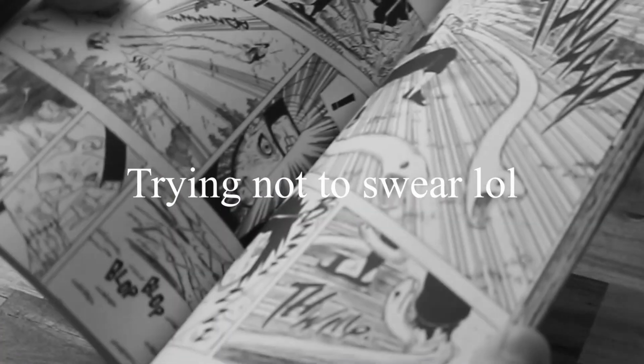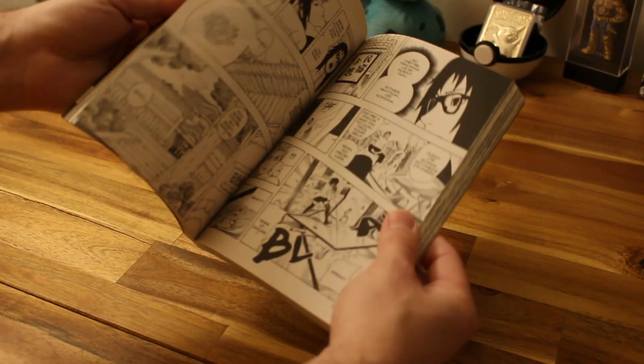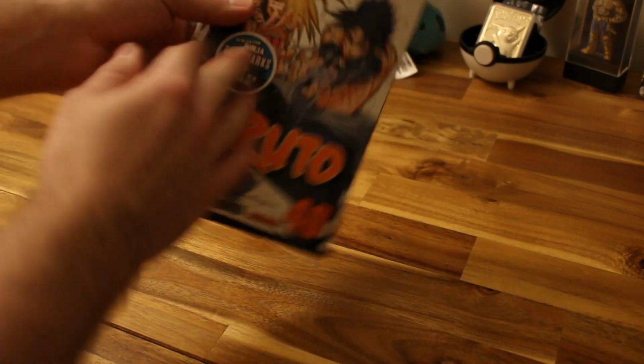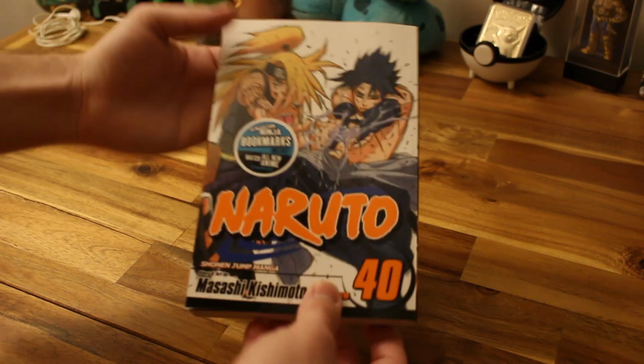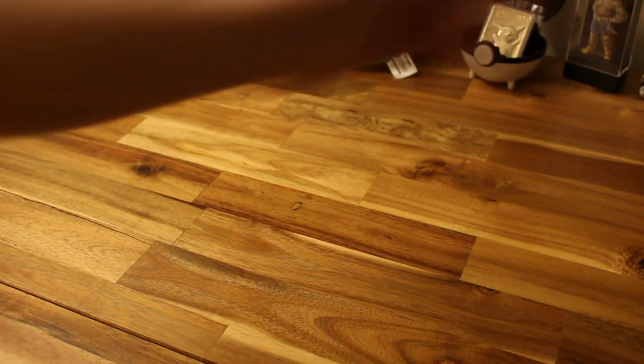Oops, whatever. I don't know. The art's just super great. Don't want to spoil too much. Yeah, happy about this one. I'm going to finish this eventually, but it's a low priority since I've already finished it. But man, this one's a great cover. Glad to have this one. Yeah, Naruto, volume 40.